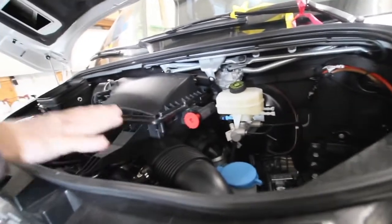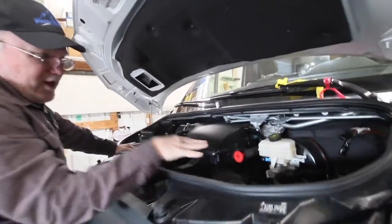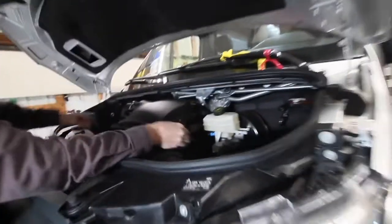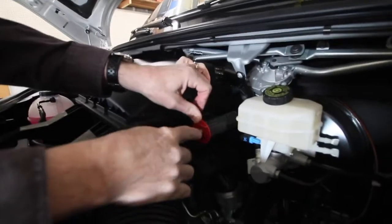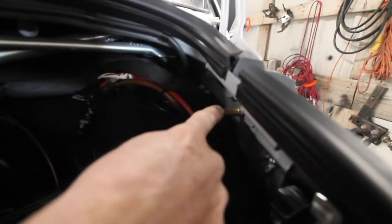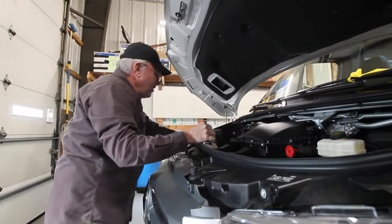The battery for the engine on the Mercedes Sprinter chassis is down underneath the floor. So to access that, they give you this connection here for your positive, and then over here is a lug for the ground for your black connection. So if you want to jump start somebody or you need to jump start yourself, that's where you hook up.